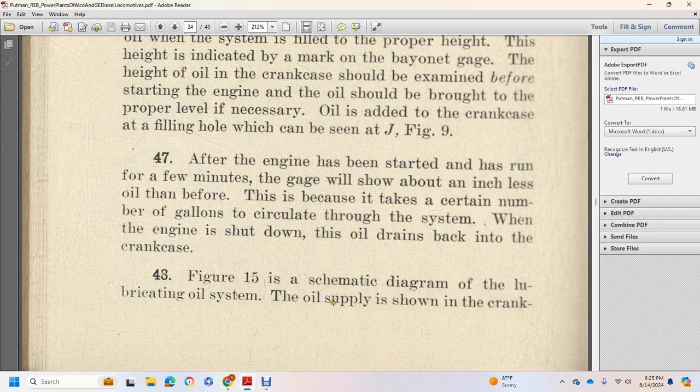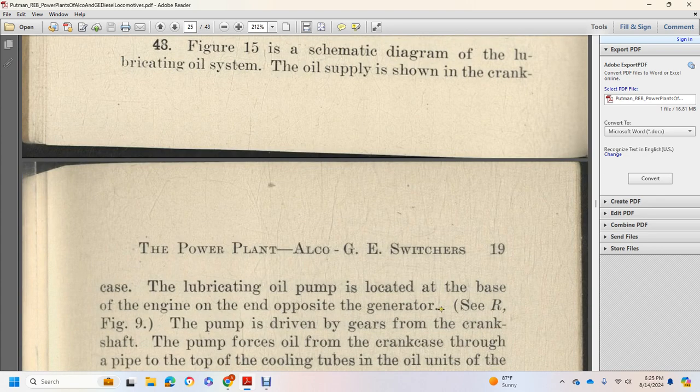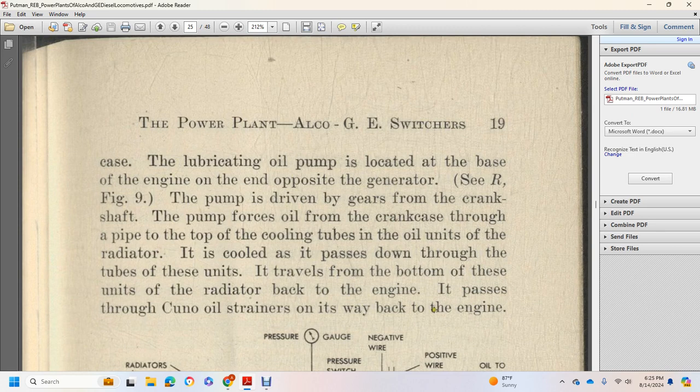Figure 15, schematic diagram of a lubricating oil system. The oil supply is shown in the crankcase. The lubricating oil pump is located at the base of the engine, at the end opposite the generator. The pump is driven by a gear on the crankshaft. The pump forces oil down from the crankcase through the pipe to the top of the cooling tubes. Oil in the radiator units is cooled and passed down through the tubes of these units. It travels from the bottoms of the radiator units back to the engine and passes through the Kuno oil strainers on its way back to the engine.